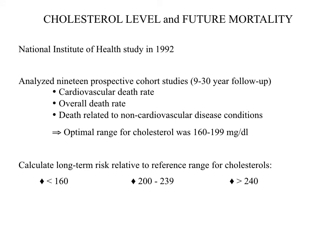So that led to this study in 1992 done by the NIH. They analyzed 19 prospective cohort studies with 9 to 30-year follow-up. They looked at cardiovascular death rate, overall death rate, and death related to non-cardiovascular disease conditions. And they determined the optimal range for cholesterol with respect to all-cause mortality was 160 to 199. So we're going to look at your relative risk for cardiovascular death or overall death in relation to if you were below 160, mildly elevated between 200 and 239, and markedly elevated above 240.